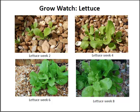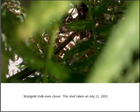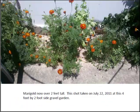So I can grow lettuce in like July? Yeah. No, I mean, the super heat, if you look on the back of slide 30. Okay, let me go back to slide 30, and you see the thing about the lettuce is I kind of let the lettuce go. Well, your slide 30 is your marigolds.